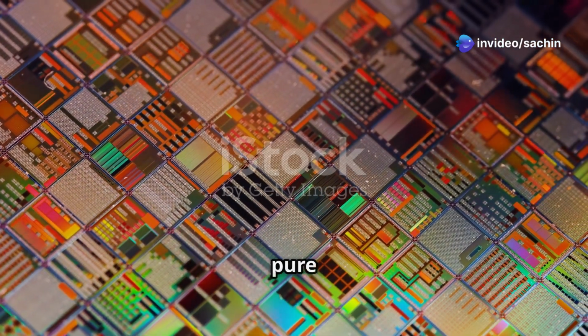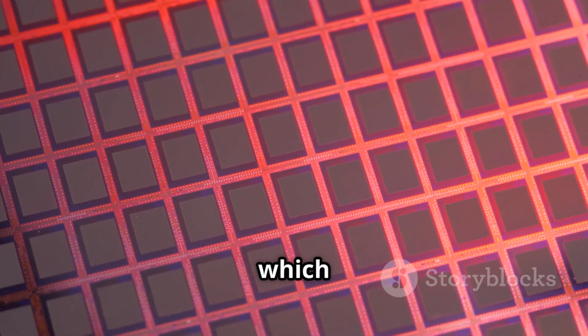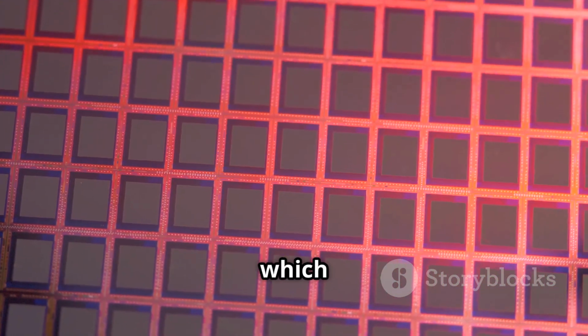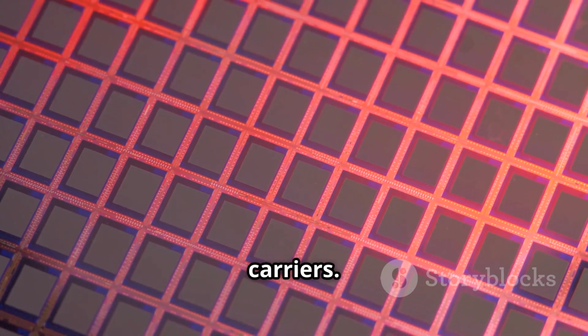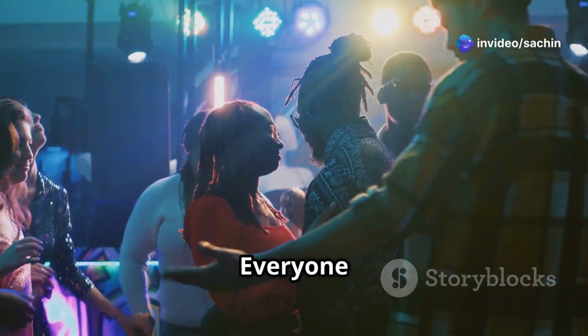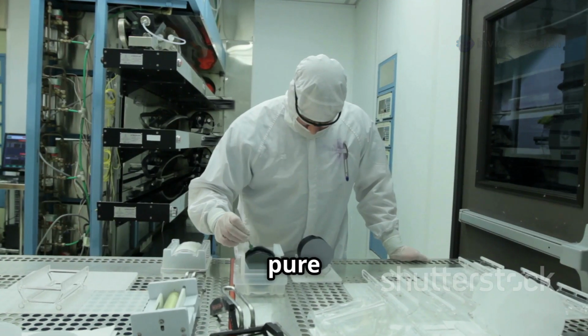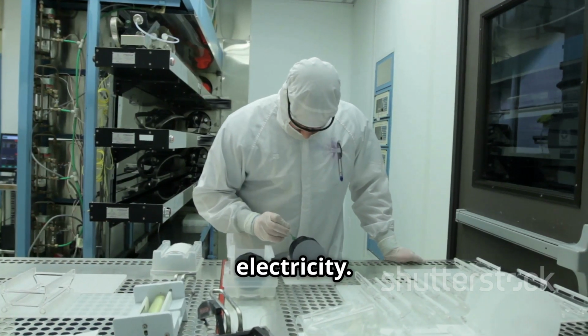Now, imagine a piece of pure silicon. Silicon is a semiconductor, and in its pure form it has an equal number of electrons, which carry negative charge, and holes, which act like positive charge carriers. Think of it like a dance floor with equal numbers of boys and girls. Everyone has a partner and no one is left out. This balance is what makes pure silicon a poor conductor of electricity.